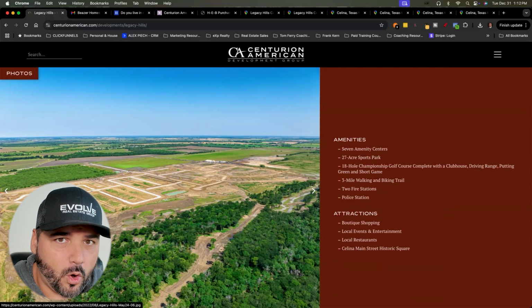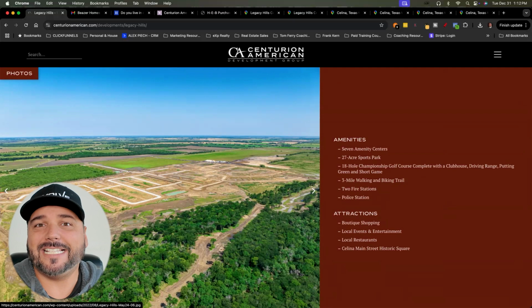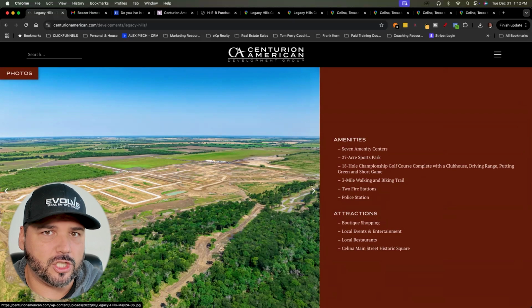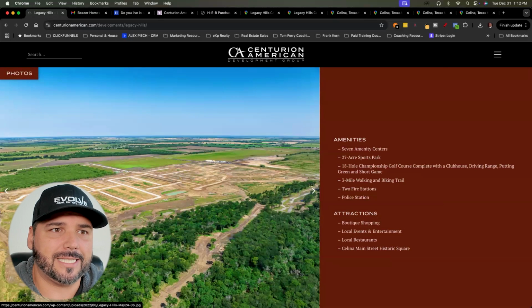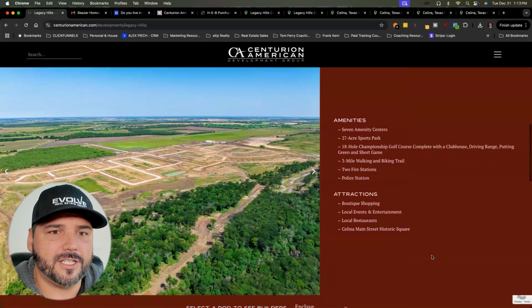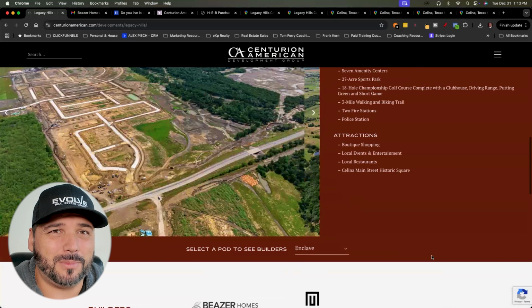In the heart of the whole entire development is an 18-hole championship golf course with clubhouse, private driving ranges. I mean, this clubhouse is legit. I'm actually gonna pull up an article and share with you what this country club is going to include. It's gonna blow you out of the water. It's amazing. We've got 2 elementary schools being built in the community, fire stations, police stations, boutique shopping. There is just so much coming here, and a ton of different builders, probably 8-9 different builders to choose from in this community.